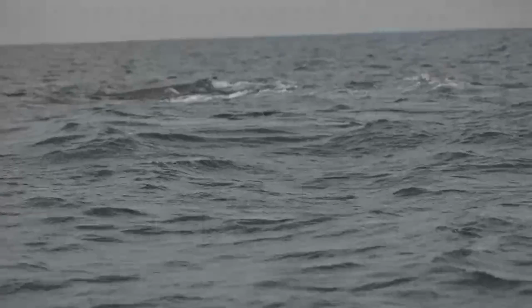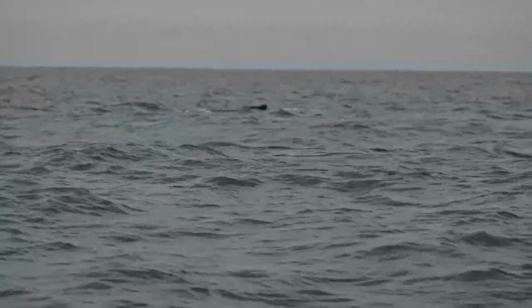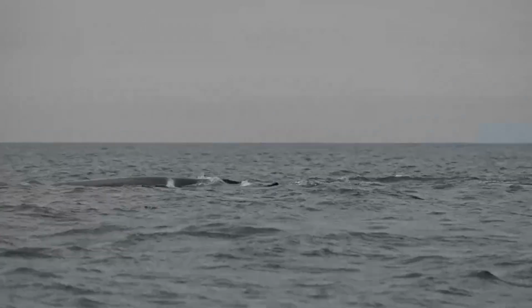There's a couple of the bigger whales that just surfaced. And so they come up to the surface, have a few breaths, and when they stick their tails up, they're going back down to grab some more food. So that was what it was like to be out in the little Zodiac and have those humpback whales all around us. It was pretty cool.